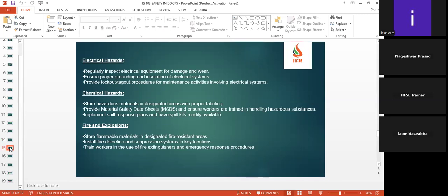Then with respect to chemical hazards, so again, store hazardous material in a designated area where we can avoid 90% of these chemical accidents, because most of the chemical accidents happen because of improper handling and storage. Improper handling in the sense of not using proper suitable containers or not storing under the temperatures recommended by the manufacturers, and also incompatibility with other chemicals.